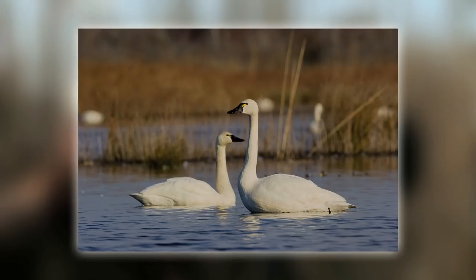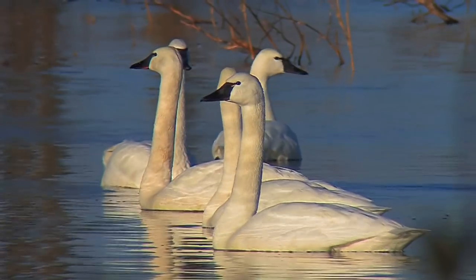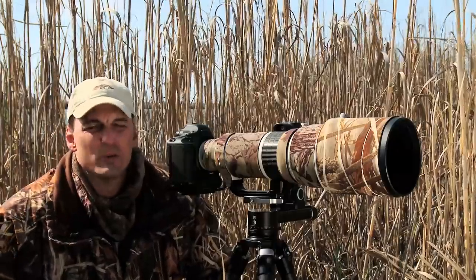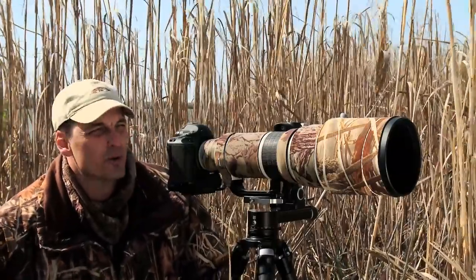With this temperature dropping as fast as it is, that marsh is likely going to freeze over tonight. So tomorrow morning, we probably want to try to be in that adjoining wheat field over there. More than likely, that's where the birds are going to want to feed.